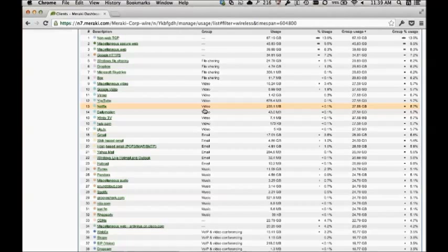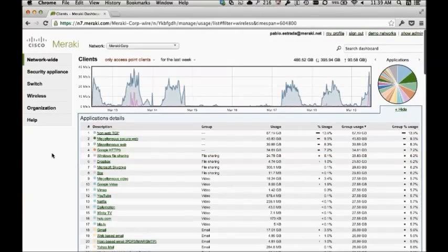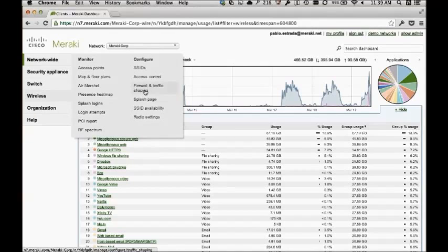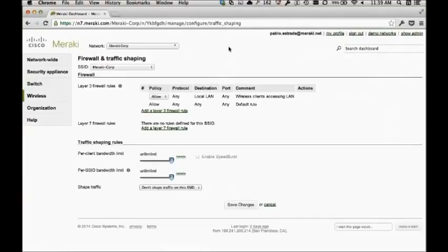And if we find that some of these are a bit too high, for example, here's iTunes, followed by Pandora, and we have some other music applications, we can go in and throttle these applications and make sure that people aren't consuming too much bandwidth with them. We can even block them if you want to prevent them from being used entirely. And that's done on the firewall and traffic shaping page.